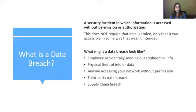Before we dig into that, though, I wanted to make sure to take just a couple moments to talk about data breaches in general. This is a term that's thrown around all the time on the news. We hear cybersecurity, data breach, third-party breach, and I think that a lot of times it kind of goes over our heads, and I wanted to make sure we have a clear definition.